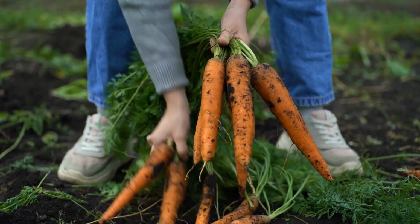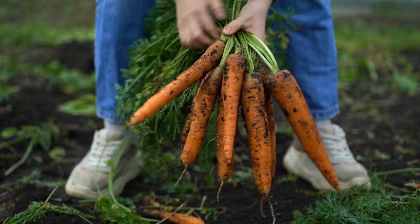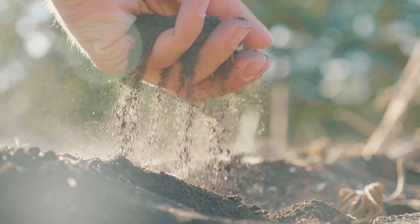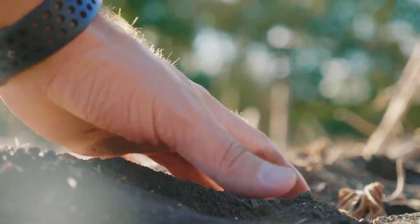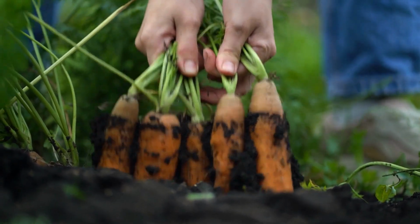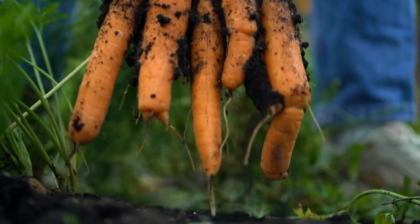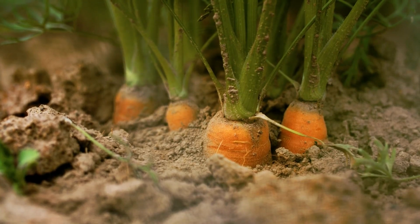You might be wondering why I would tell you not to grow carrots. So here's the deal. If your soil isn't perfect, fluffy, and free of stones, pebbles, or anything else that could stop their growth, your carrots will be twisted, short, and misshapen. To stop that from happening, you'll need to dig down at least 10 to 12 inches, whether by hand or tiller, depending on your preference.